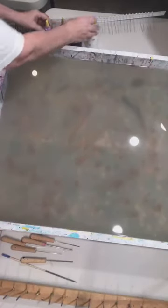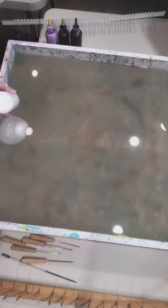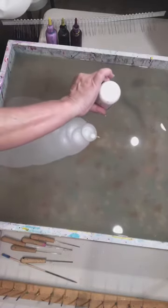So the first one I'm going to do is I'm using two shades of purple and a little bit of black. The new paper does not take heavily pigmented colors very well, so I have to be careful about the color choices. I do have a few sheets of my old paper left, and we will work on that tonight, and then I can use some a little bit more fun colors.